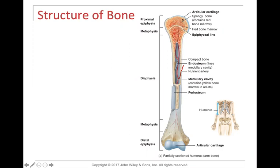You're going to have spongy bone at the proximal epiphysis and the distal epiphysis. Where we have spongy bone, there is red bone marrow. This is going to produce red blood cells and white blood cells, and plasma cells are going to be formed in the spongy bone, which is found at the proximal and distal epiphysis. Red bone marrow is found in the sternum, in the pelvic bone, and in the spine, in the vertebrae, as well as the ribs. Okay, that's where we have red bone marrow.